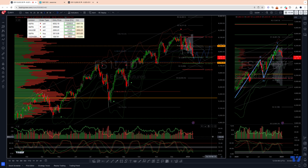Let's check in with the technical setup. So last week's price action was a technical outside week to the downside, a bearish development. The weekly volume weighted average price now sits at 59.75. Keep that level in mind. It's going to be key this week if bulls are going to try and recover ground here.